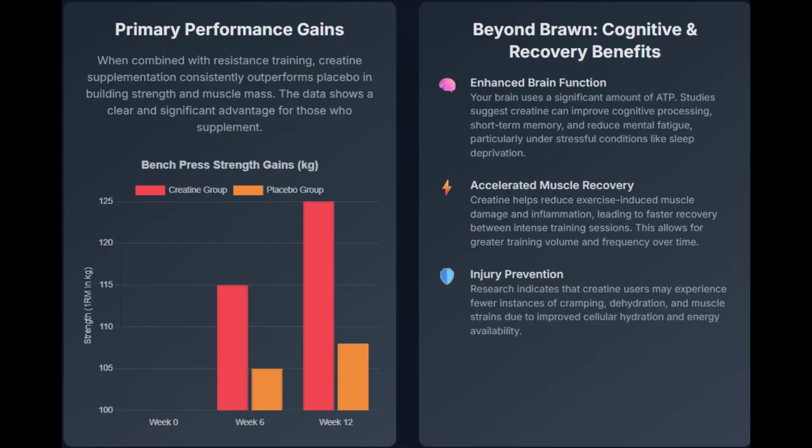Right. But I remember the lower body numbers were even more striking. They really were. For things like squats or leg presses, the average gain was a substantial 11.35 kilograms more than the placebo group. Imagine compounding that over months of training. And it's not just strength. People taking creatine also gained, on average, about 1.14 kilos more lean body mass, often while losing a bit more body fat too, around 0.73 kilograms more fat loss.